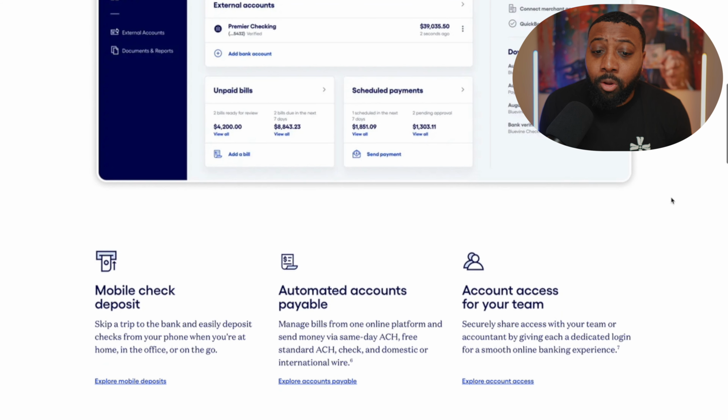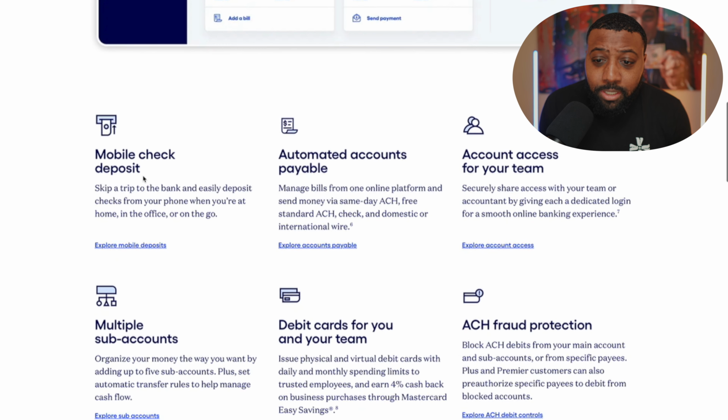They do have the online platform. You see it says mobile check deposit, automated accounts payable. You have access to your account for your team, multiple sub accounts, debit cards for you and your team, which I believe with American Express you can't even do. I think it's just one debit card and that's it. So that's a good feature there. They say they have ACH fraud protection as well, which is a good thing.